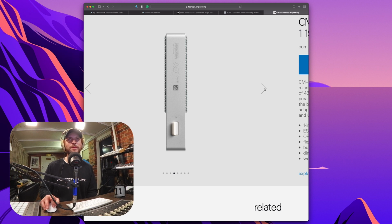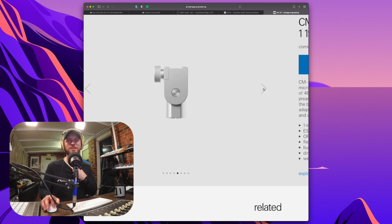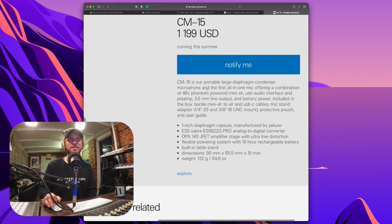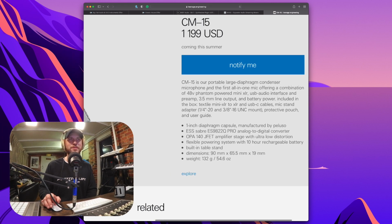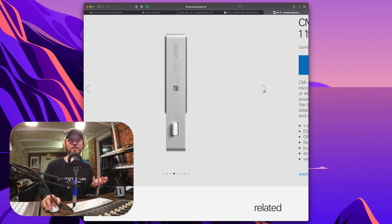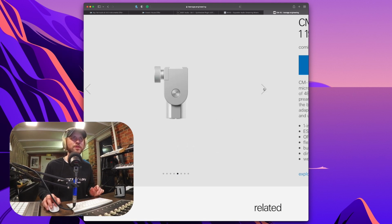On-off switch here, which must power the 48 volts phantom power, which is impressive actually. That means it's got a rechargeable battery inside. That is actually insane. Yeah, battery powered included in the box. So it must just power over USB-C. I'm speculating there. Could be totally wrong.